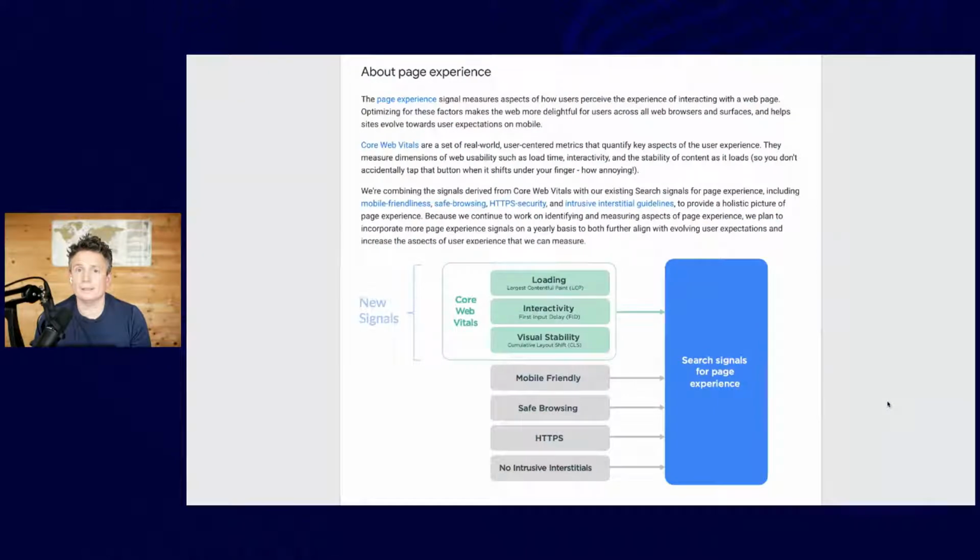So broadly speaking, we can break this update into two areas. We've got the new signals. So these are the core web vitals, which are largely to do with how fast your web pages load. And that's kind of like the newer area to marketers and web developers. And then we've got these original signals. These are signals that we knew about before the announcement of this update. And we need to make sure we pass these tests as well. So in order for you to get the benefit of this Page Experience signal, you need to pass all, I think it's 7 tests, the 7 things you need to do to get right. And we're going to cover all of them today.